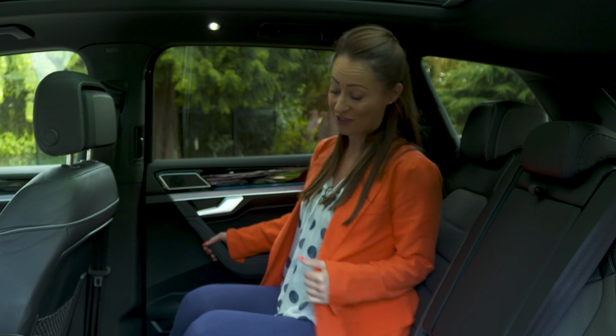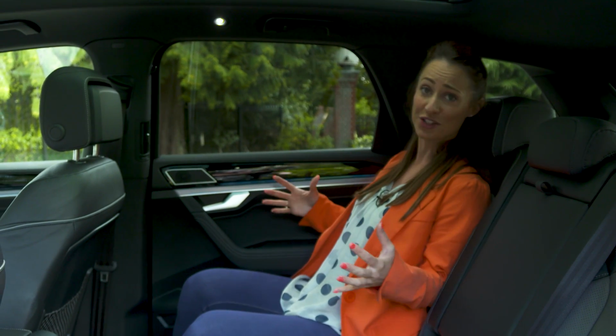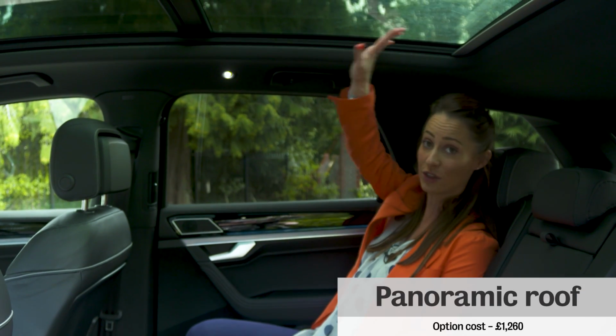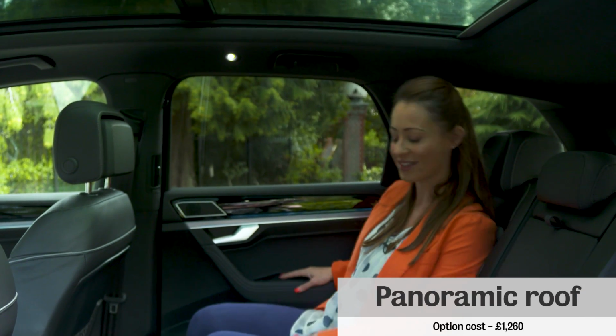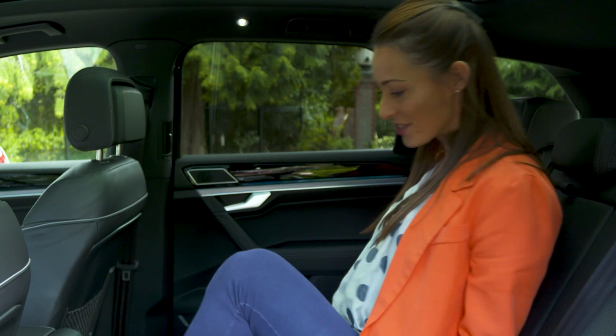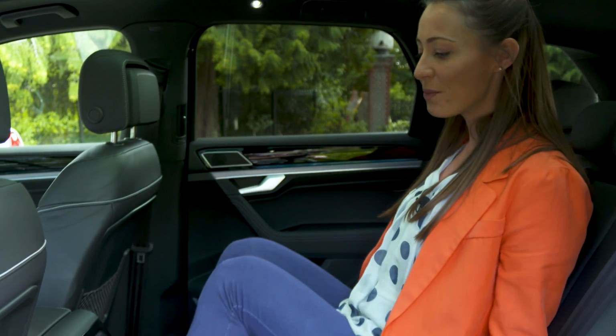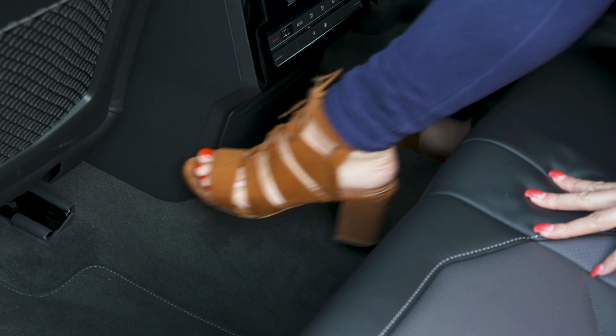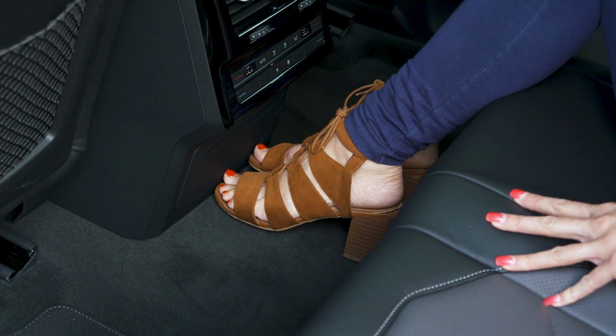Good news if you're over 6 foot tall, because there is so much space in the back here. There is plenty of legroom and headroom, even if you spec the optional panoramic sunroof. And if you sit in the middle seat, well, there is plenty of space, but you either have to straddle this tunnel or put your feet on top if they are small enough.